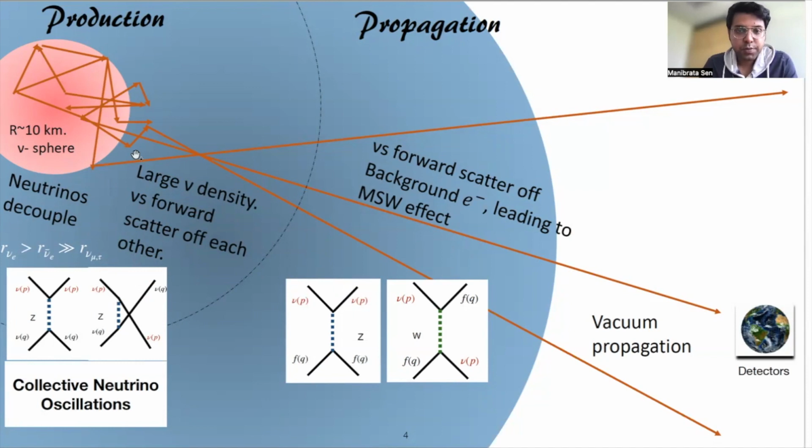Now, as the neutrinos propagate outward, they encounter a large neutrino density. And this is what makes the entire problem of neutrino propagation in a supernova very complicated, because unlike in the sun, neutrino density in a core collapse supernova or any other compact object can be extremely large, which means that as the neutrinos propagate outward, they forward scatter with all other neutrinos in the bath through Feynman diagrams of this process. And this gives rise to a self-interaction potential, much like the MSW potential that some of you might have heard of, except that now this potential is with neutrinos.